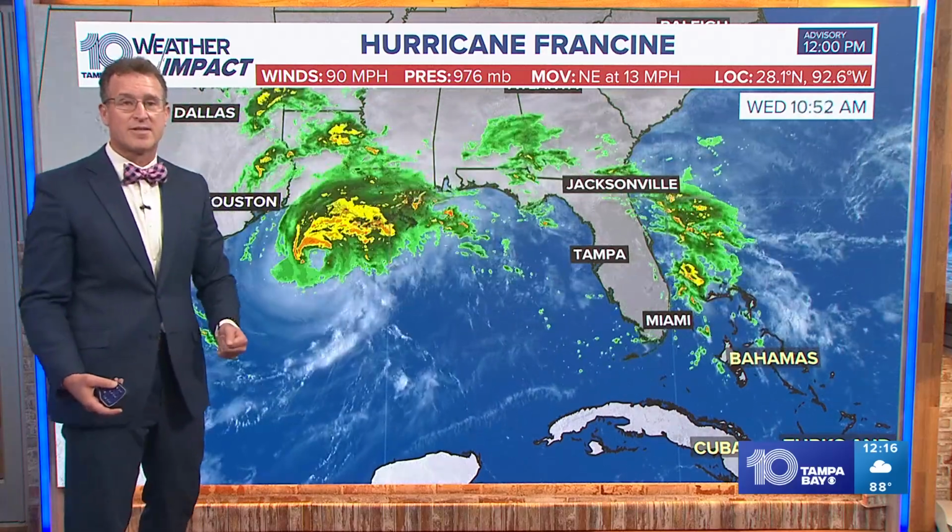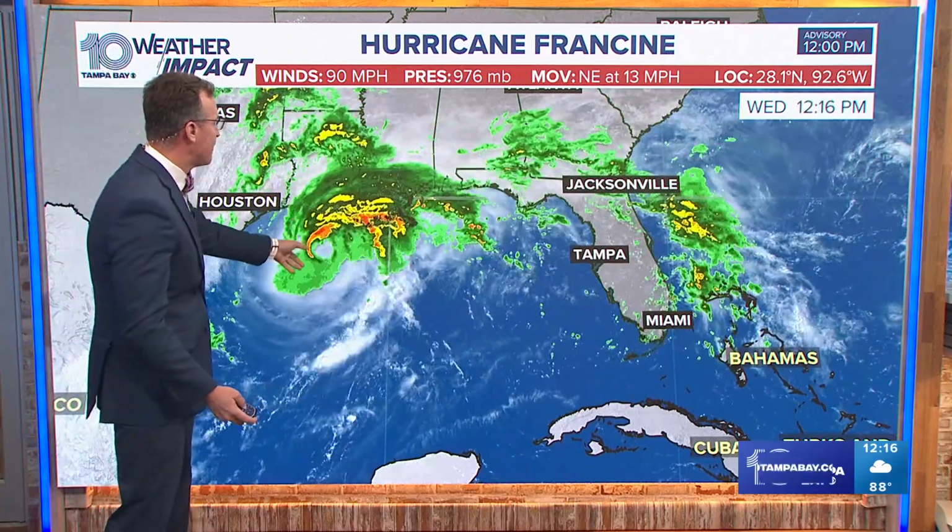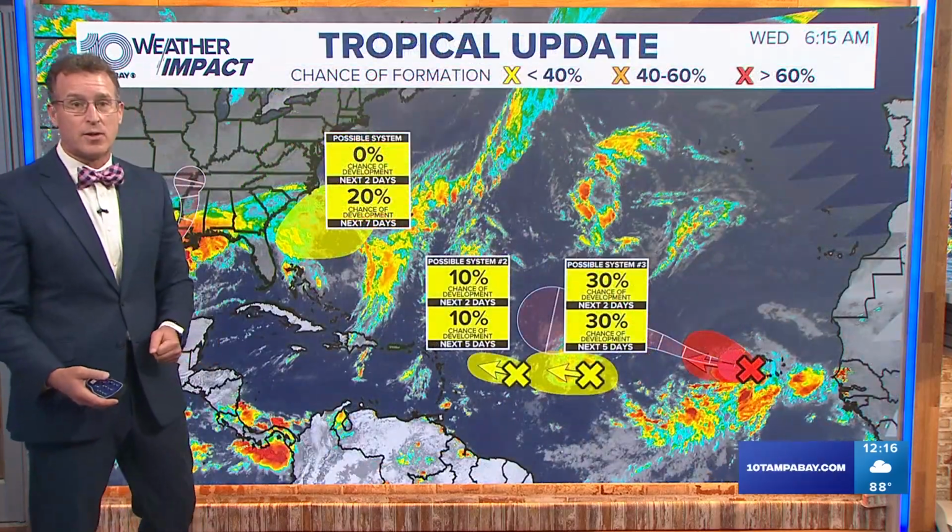Right now the pressure is at 976 millibars. Good news for our friends there is that we'll have increasing wind shear and it's picking up forward speed. So I do not think it's going to get any stronger at this point. It's all about the water.